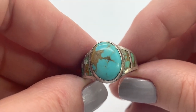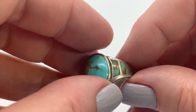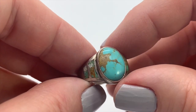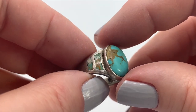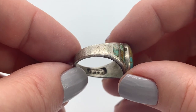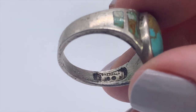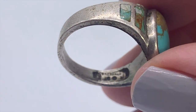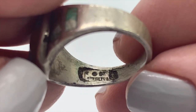So I also bought this turquoise ring. Now I think this is very interesting. I just love the colors in this one. So I'm not a big turquoise expert, but I believe turquoise is usually named after where it was found. Most turquoise is found in Arizona and the Midwest in this country. And it is marked sterling right there. Of course, it's always upside down.